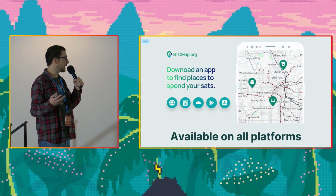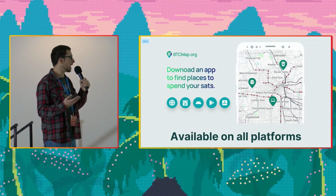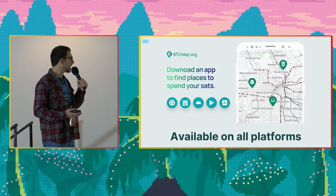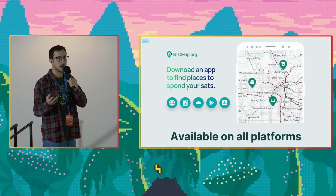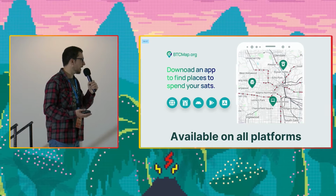And also the iOS version, I would say, is more like alpha, beta at this point. It hasn't had as much love as the other applications. So if you know any iOS developers out there, please get in touch with us, and we'd love to have you contribute.